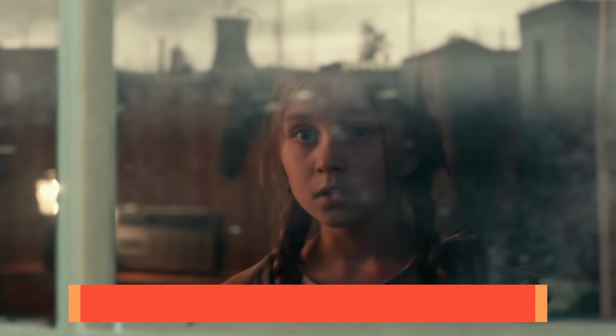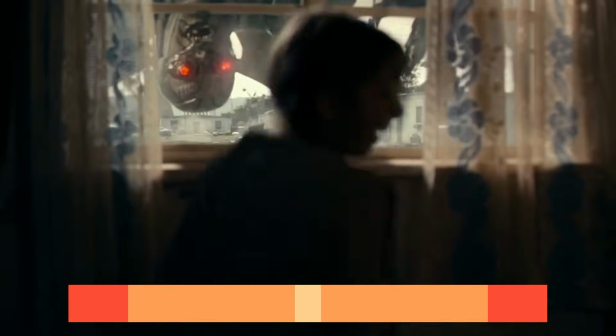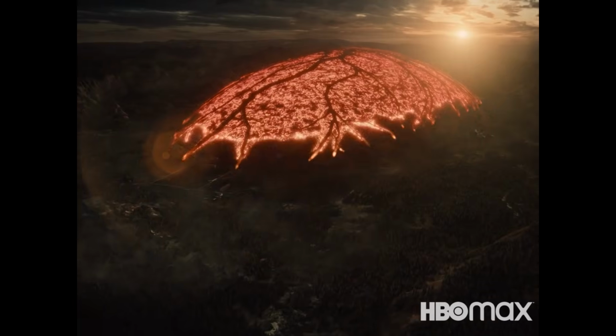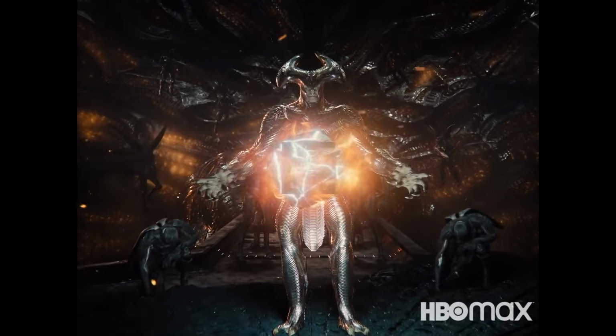The subplot involving the helpless family of civilians who get attacked and trapped by Steppenwolf's lair is completely absent from the Snyder Cut. In this version, the town Steppenwolf takes over is abandoned due to a nuclear accident. Honestly, it's one of the better cuts in Snyder's version.